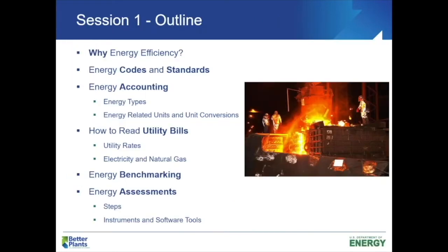Okay, so now we're going to jump a little bit more into the technical depths of today's discussion. Here's the outline of what we're going to be covering today. Everything from the high level, what is energy efficiency, into maybe the accounting. We'll spend a little bit of time on the utility bills, and then kind of wrap things up on the benchmarking and assessment front.